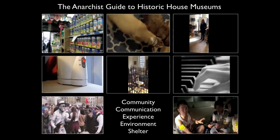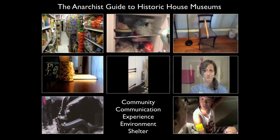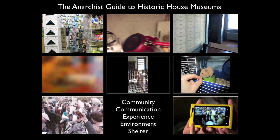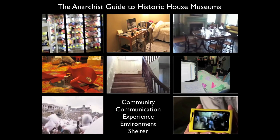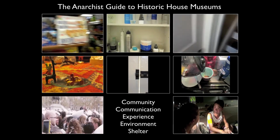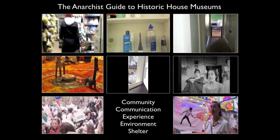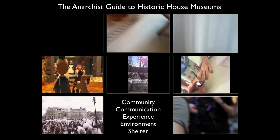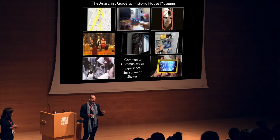And what we began asking them to do in the very beginning of our research was to tell us about their experience in a house, and then to make a 1-minute video of it. And that might have to do with their own collections and the collections of the house. It might have to do with the neighborhood. It might have to do with them putting themselves, doing the same things that the people in the historic house might have done. And to produce this in such a way that we began to get a sense, a visceral sense of what was actually going on in the house or what wasn't going on in the house, and the house experience.